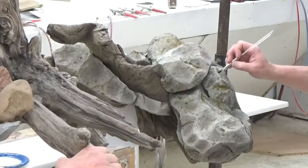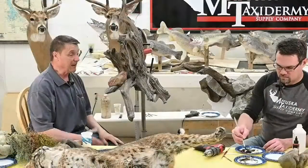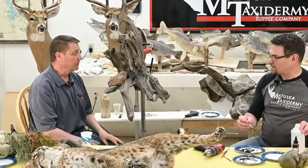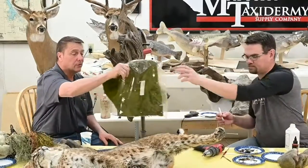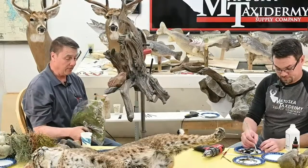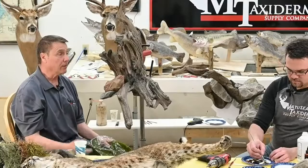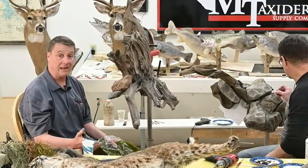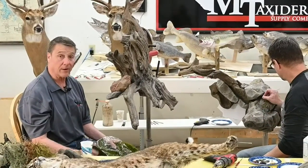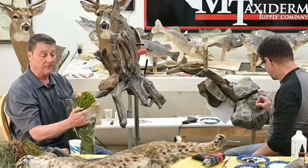Depending on what kind of environment this is going to be, a lot of times we use moss. We use tons and tons of moss on especially some of our big bases. And we have used real dried sheet moss forever, and it always seems to dry out. We have colored it and we have dyed it. Works better, but it's an extra step. A lot of times we use artificial moss.